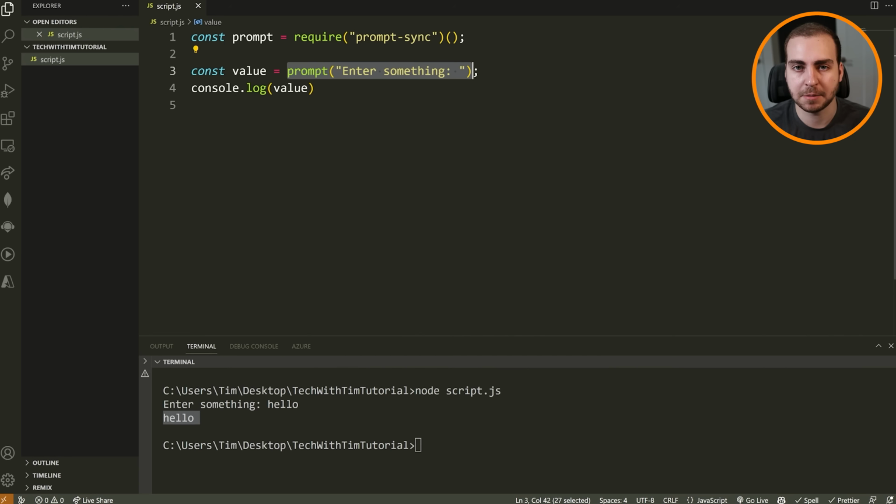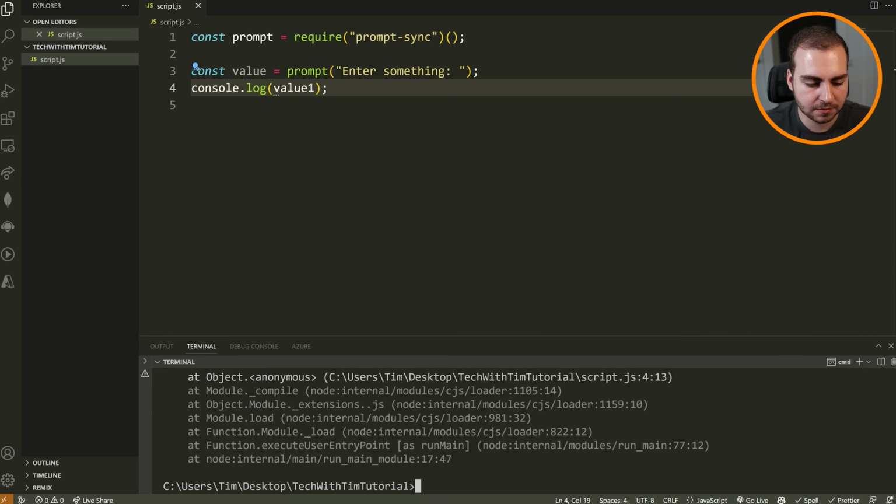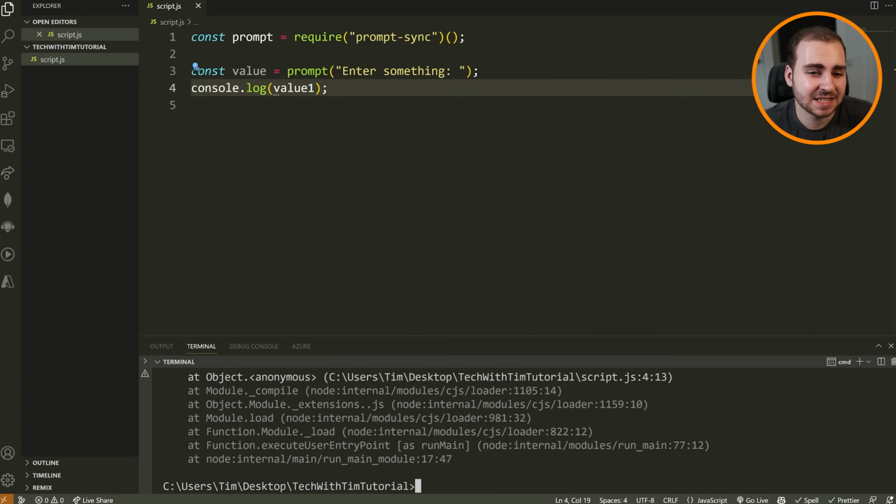This is a data type, a piece of information we can have in our program. We store that in the variable value, and then we access what's stored inside of that variable by using the variable name. Notice if I try to use something like value1 here and I run the code, I actually get an error. You can see this reference error is popping up saying value1 is not defined. That's because no variable called value1 exists. If I wanted to print value1, so I wanted to see that in my terminal, then I would need to surround this in a string.